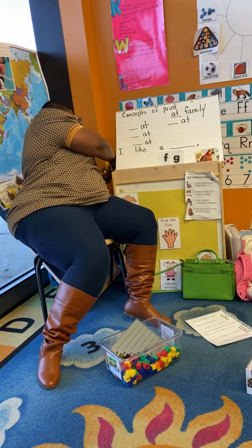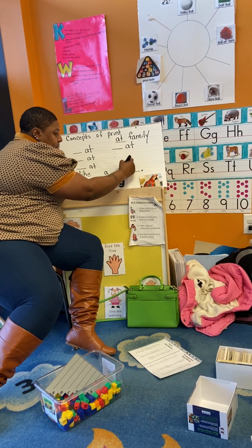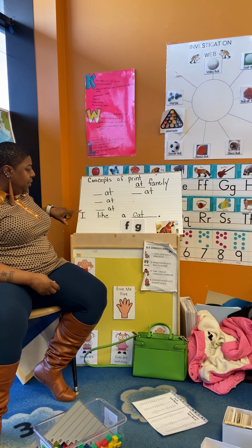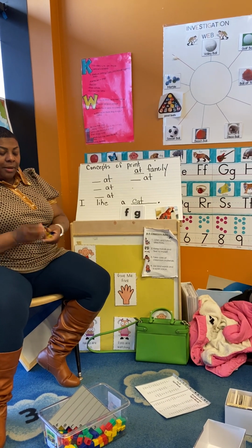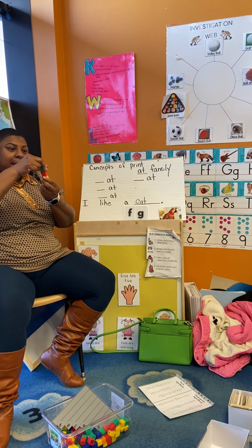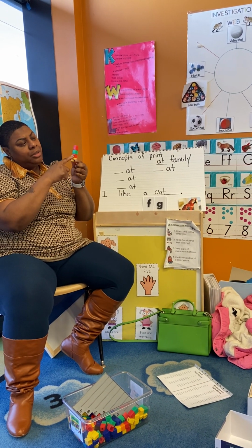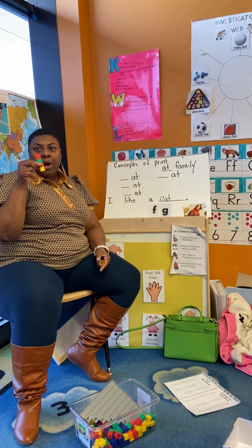Yeah, I do that with them too. You can read the sentence, model for them first what they're going to do. I like a cat. I like a cat. I like a cat. How many words is in that sentence? Let's count our cubes. 1, 2, 3, 4. 1, 2, 3, 4. 4 words in that sentence.